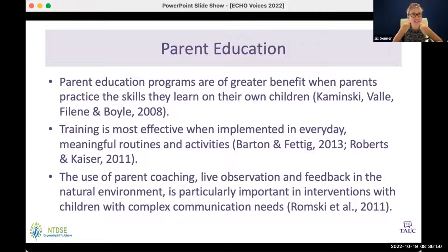There are so many things that seem like common sense, but there's evidence to support that. So having parents do controlled practice opportunities is important, but then we need to move to doing things with their own children, not just simulated conditions. Training is most effective when it's implemented in everyday meaningful routines and activities, right? We've said that, I think, like 5 times so far. We're just going to reinforce that with these studies here. And the use of parent coaching, which is that live observation and feedback in the natural environment, is particularly important in interventions with children with complex communication needs.